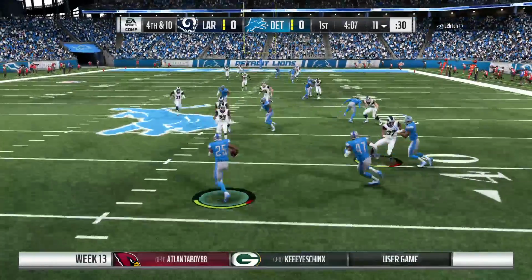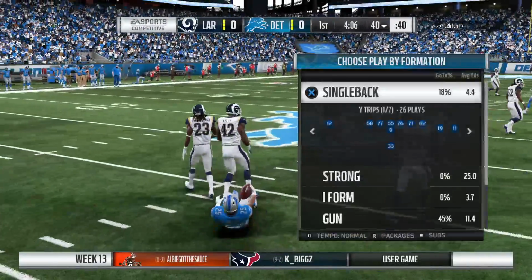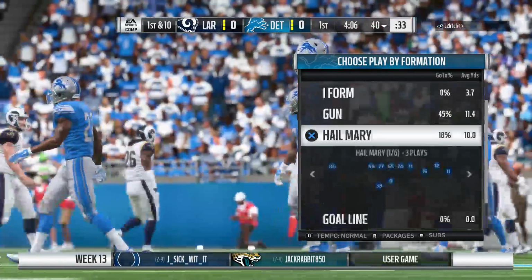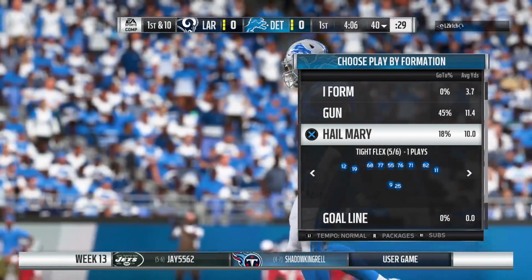This is fielded at the 27. A good return there, call it 13 yards, and the Lions will take over. And Detroit getting set to go now. That opening drive ended with the INT. It didn't lead to points, but still not the way they were hoping to begin the game.